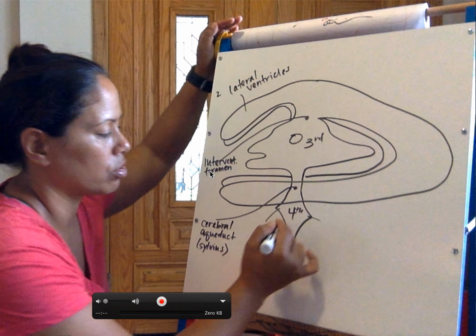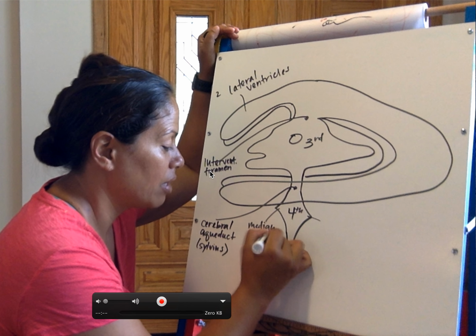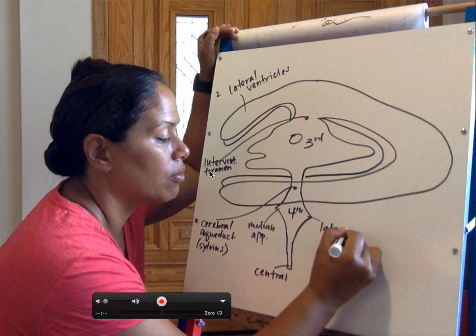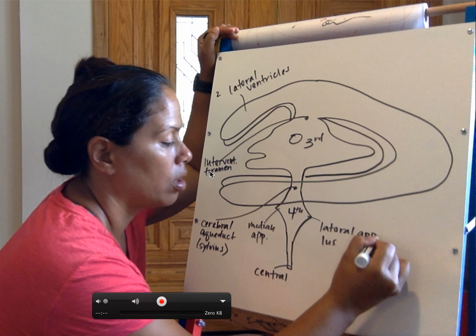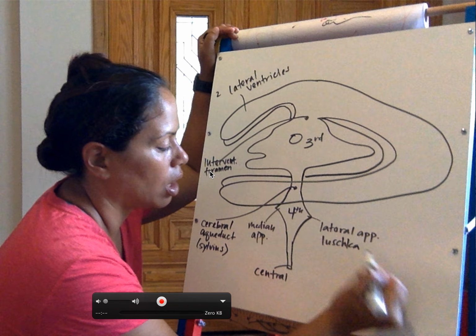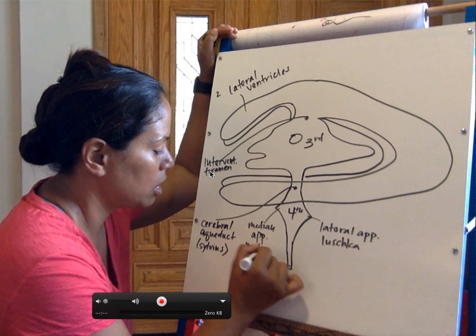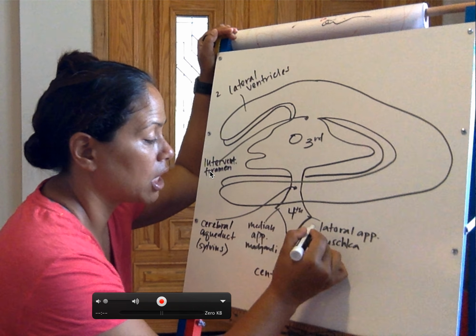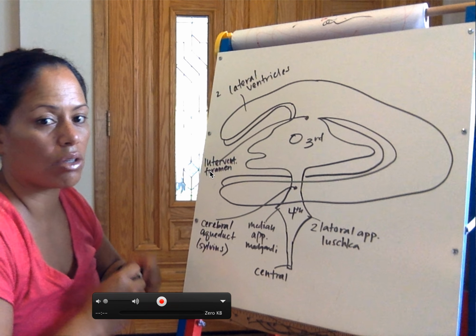This is just naming structures. So he has a median aperture of Magendie. You need to know both. And he has a lateral aperture of Luschka. Okay, so median of Magendie and lateral aperture of Luschka. So he has 1 median and 2 lateral. So these are all the parts, and let's erase it, take a little break, and then come back.